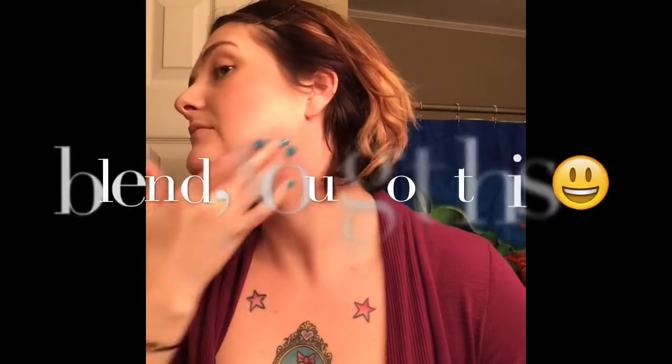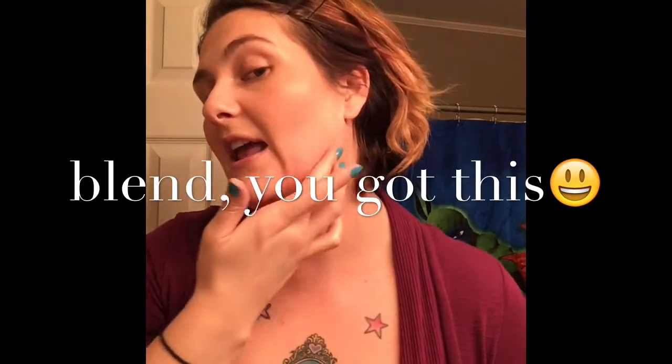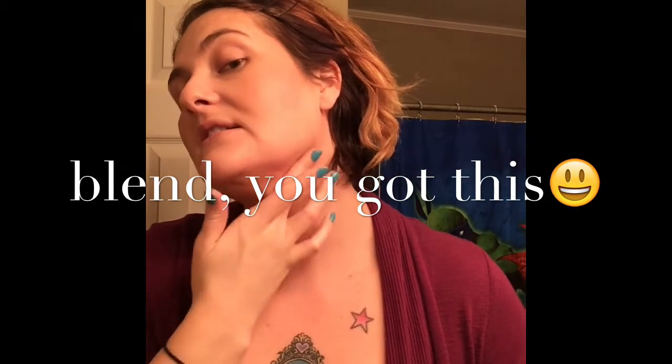So I'm going to take a little bit of the medium and the one combined together, and I'm just going to follow my jawline. If you have a stronger jaw like I do, you can go in on the face a little bit right here and blend downwards.